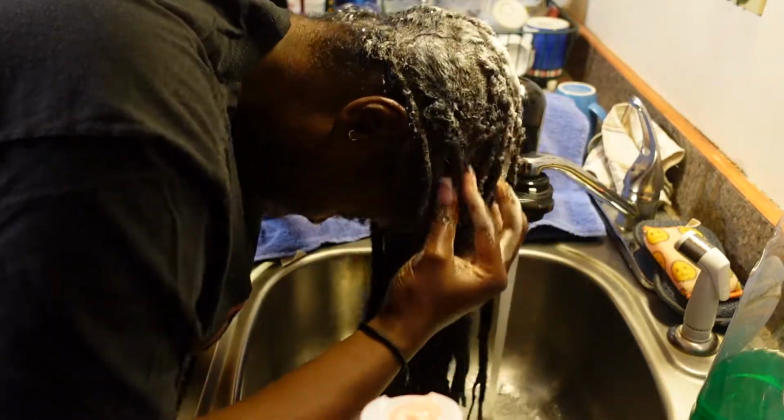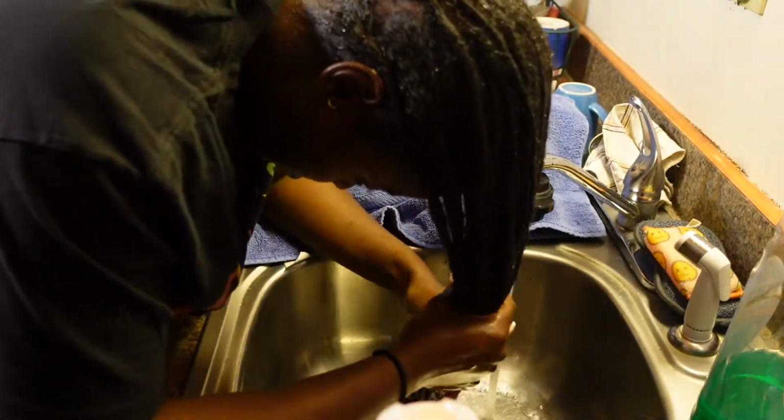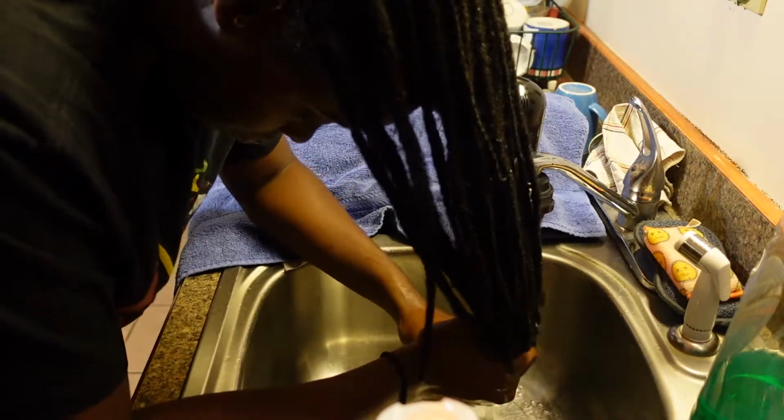And doing it this method, you know, it kind of hurts your back a little bit. But anyway, make sure you lather up the locks and make sure you rinse it all out. You don't want any residue left over after shampooing your locks.